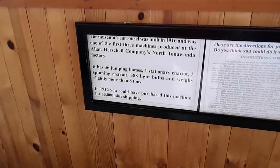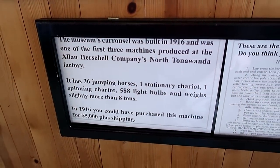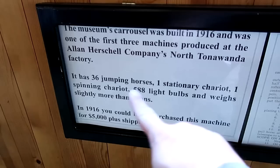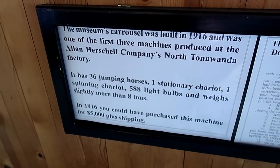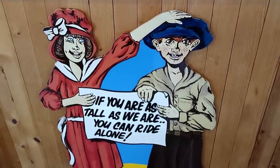Says that this carousel here was built in 1916 and was one of the first three carousels produced here at the building. It has 36 jumping horses, one stationary chariot, and one spinning chariot. This says, if you're as tall as we are, you can ride alone. All right, I think I can ride alone. I'm much taller than these two old-timey children.